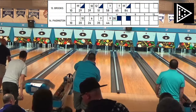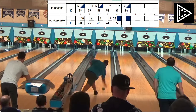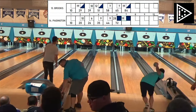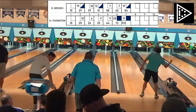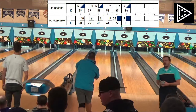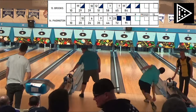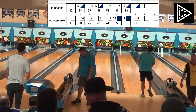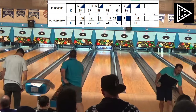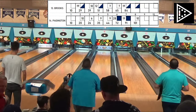through seven. Also obligatory mention that Thanksgiving's on a different day here. That's right. For another mark. Oh, just missed right. Nine in the second double strike box. Nice spare, Brooks. Back-to-back for him, four spares in the fifth. And Kevin nails it for a 10. He goes from 44 through 5, no marks, to a double strike, 72 through 6, 91 through 7, 101 through 8. The power of the double strike.